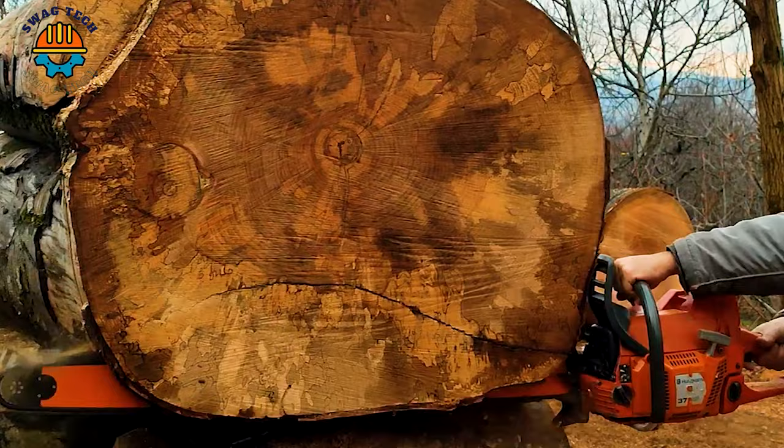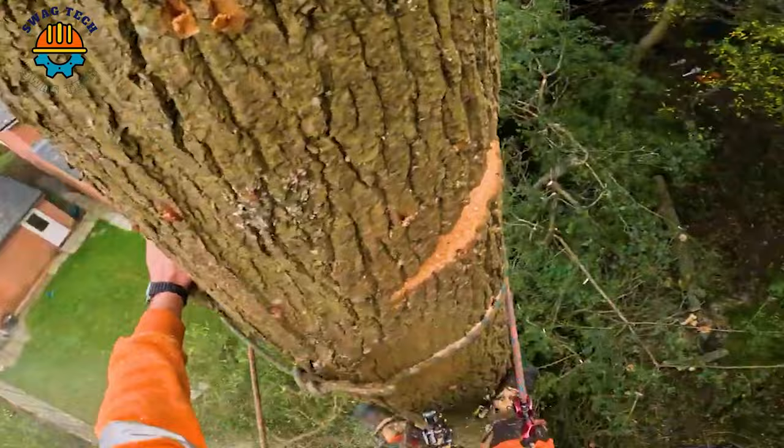With a giant 7-foot blade and a non-stop 200cc engine, the West Coast chainsaw completed the job in just a few minutes.